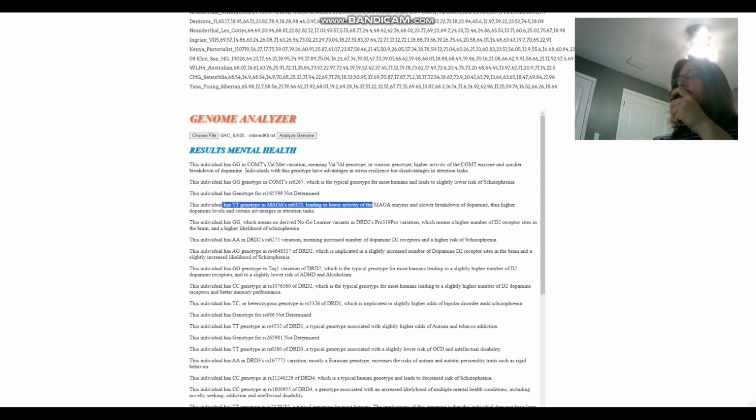TT here, which leads to lower activity of the MAOA. So these two kind of cancel out. This one versus this one. These two genotypes, they cancel out. So the genotype in COMT decreases the amount of dopamine, and the genotype in MAOA increases the amount of dopamine.